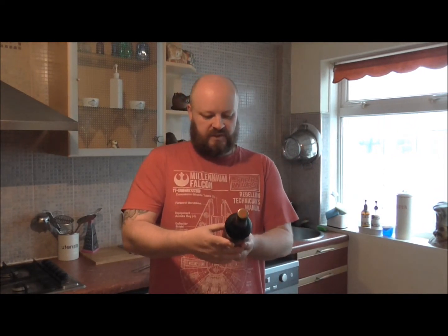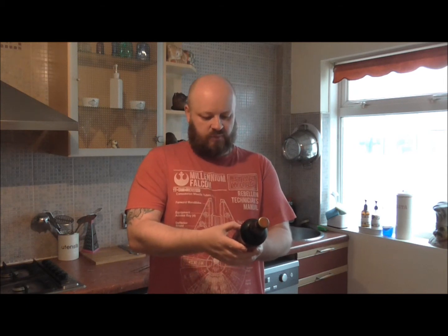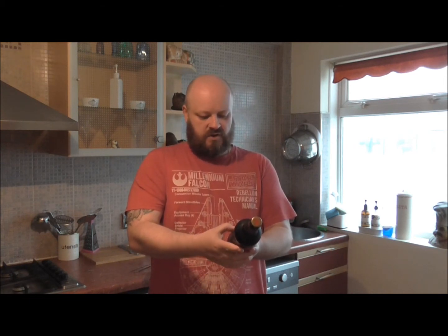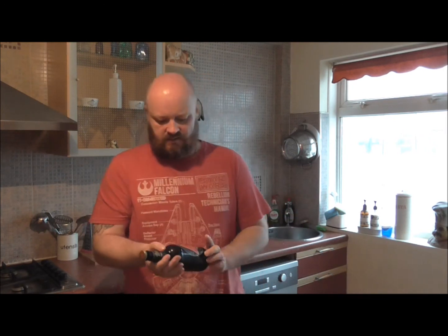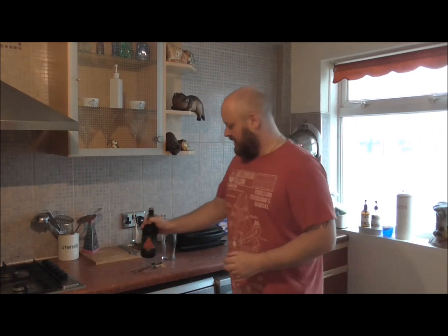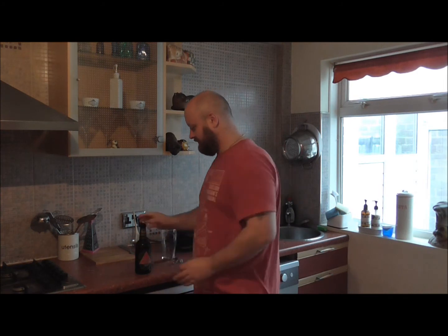Right, it's 4.4% alcohol, and we've got a 500ml bottle. Bass ale brewed and distributed in the UK by AB InBev UK Limited, something like that, I don't know. But for those of you who don't know, Bass is my all-time favourite beer. I've been drinking this stuff for God knows how many years, and it's the type of beer I can drink pint after pint. You know, it's my favourite. Let's just say that.